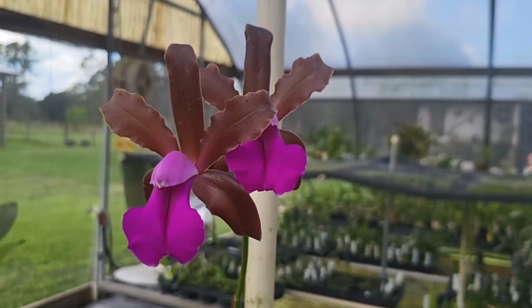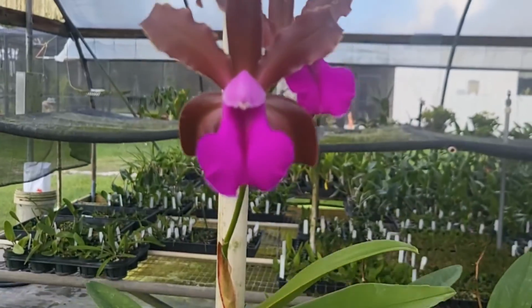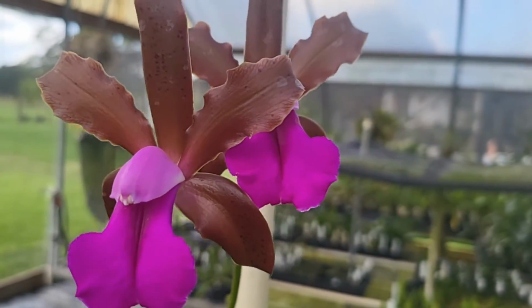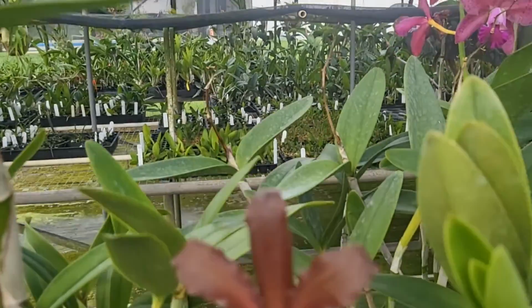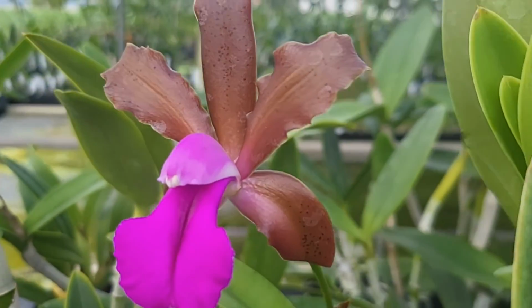I put a PVC pipe for a stake in there. That's fine. Big old flowers and a little tiny pseudobulb. Whatever works. If you ask me, that's her sister, right? It's the same plant. Yeah, that's a back growth.